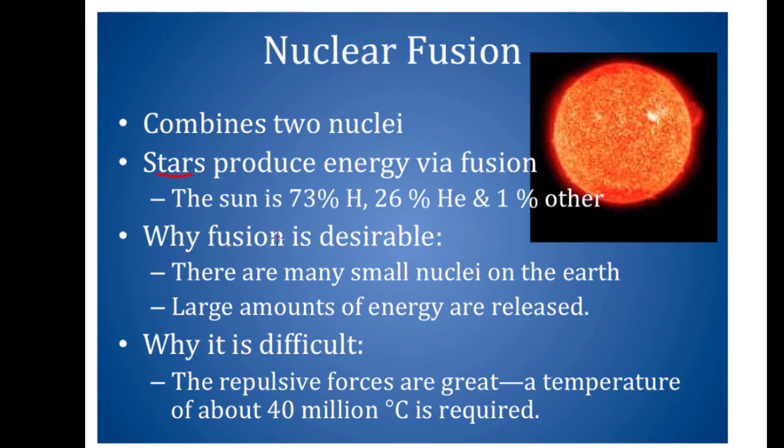So fusion is actually more desirable than fission for a couple of reasons. One, there are smaller nuclei, which we have on Earth. It's hard to find fissionable materials because there's not much of it. There's only U-235, thorium, and plutonium, so there's not much material on the Earth that can be used for fission. But for fusion, we have a lot of hydrogen, because it's very abundant, and it's small and accessible.